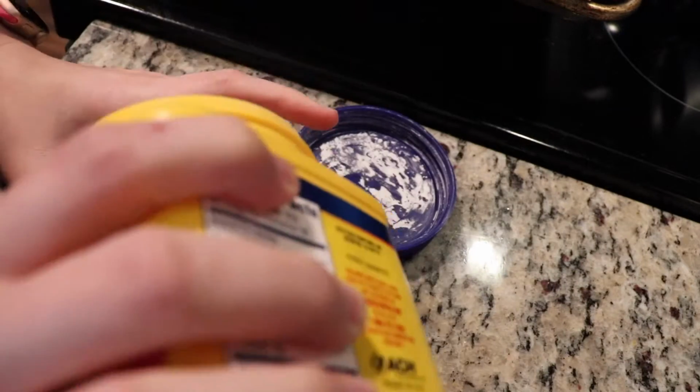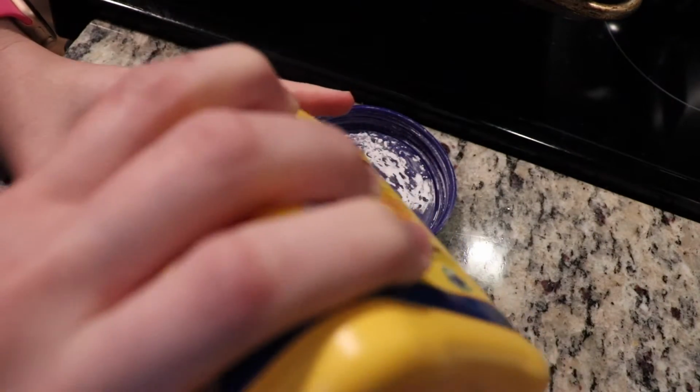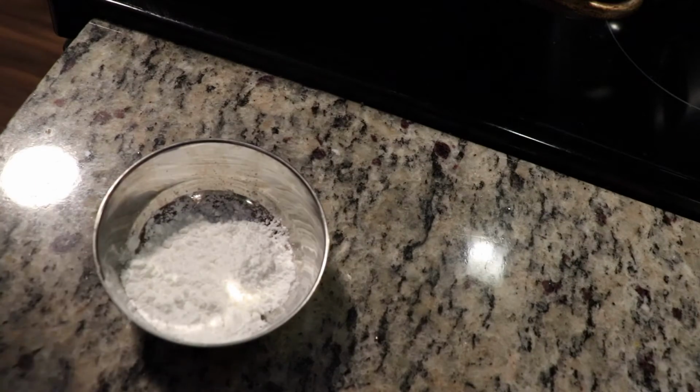About 30 minutes before we ate, I took about 2 tablespoons of cornstarch and 2 tablespoons of water, mixed it in, and then just poured it into the stew just to thicken it a bit.